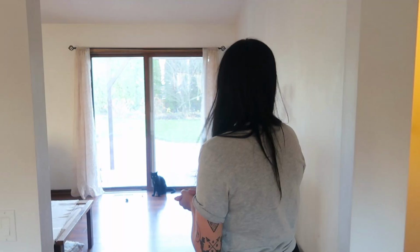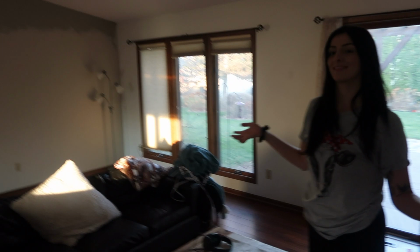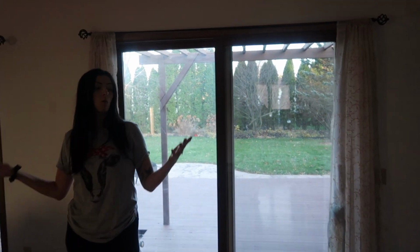So, as we come out of the kitchen into the living room, this is our living room. And again, it's a pretty open concept. Everything's really mismatched right now because we haven't even painted the walls yet.